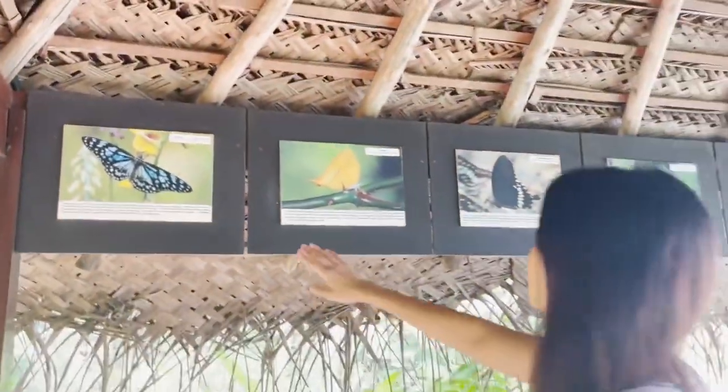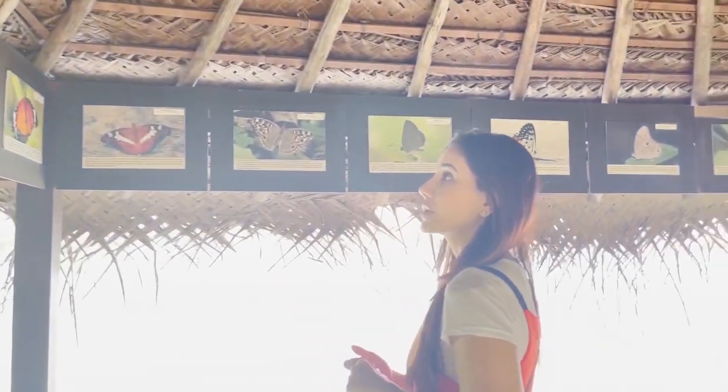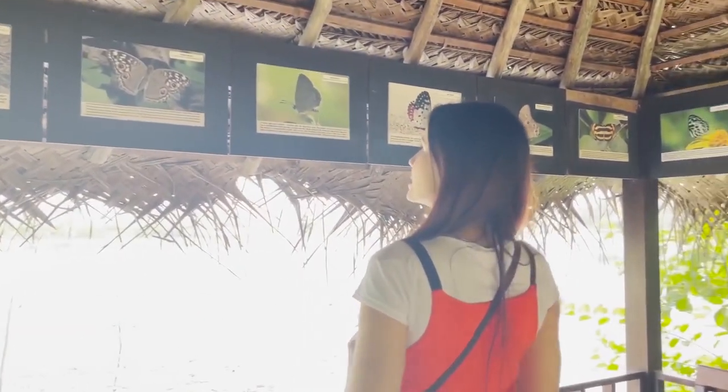We have the different kinds of butterflies here. Blue tiger, yam fly, common marmon, grey count, common hedge bee.